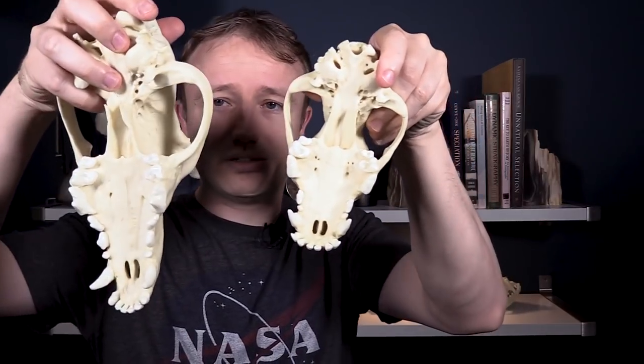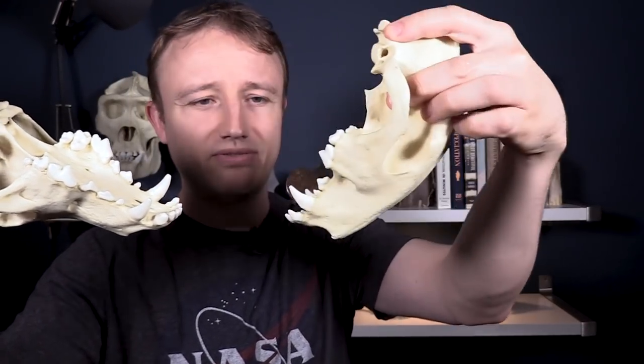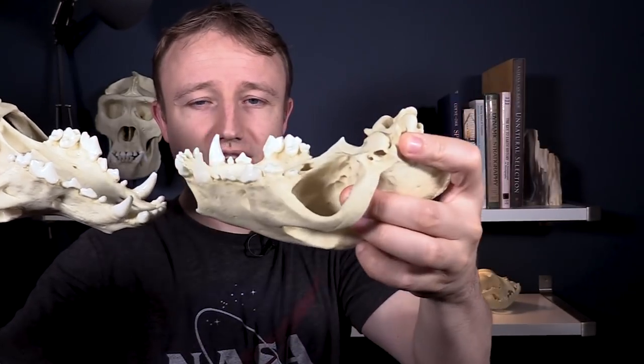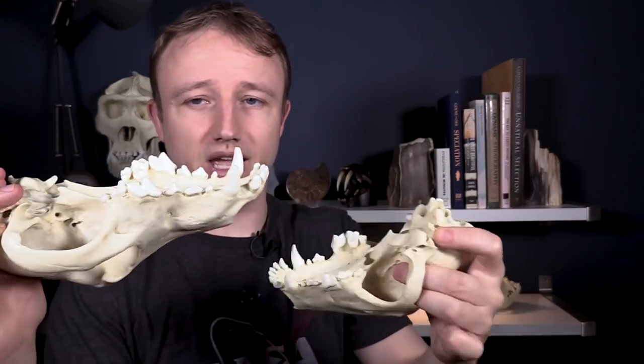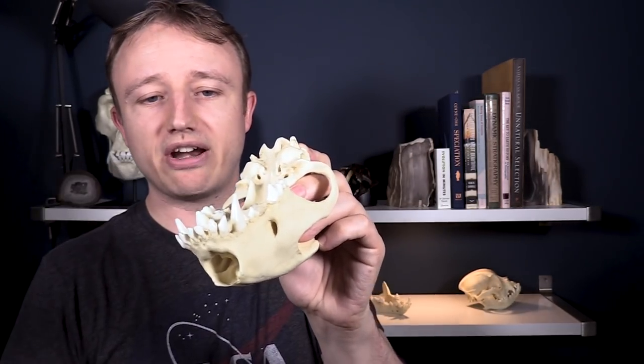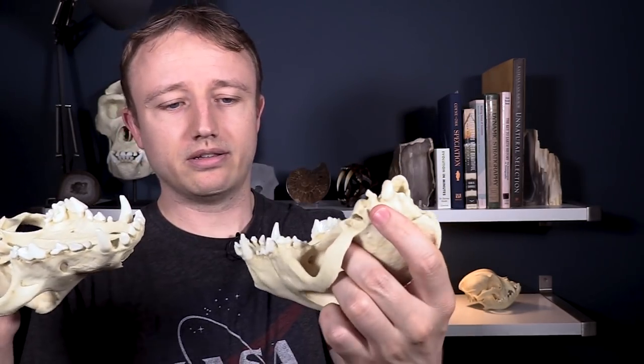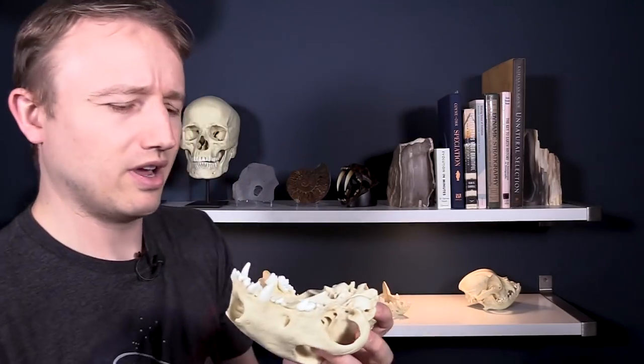And if I show you these from the bottom, you can see that the Bull Terrier forms kind of this scoop type shape, its skull, whereas the wolf has a very flat roof of its mouth. The roof of the mouth of the Bull Terrier is very, very scoop-like. So that's interesting. What's going on there?